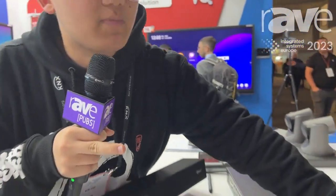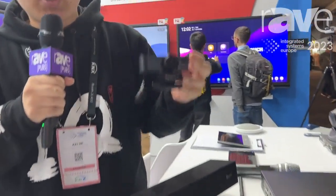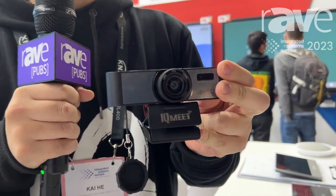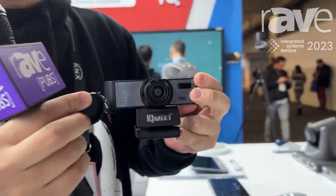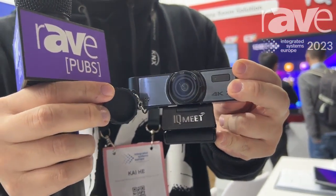And we also have more choices of conference camera, such as this one, smaller but with 4K features. These cameras can be used in your smart meeting rooms, and they are really user friendly. Also, this one has a cover to protect privacy, even in the conference room.